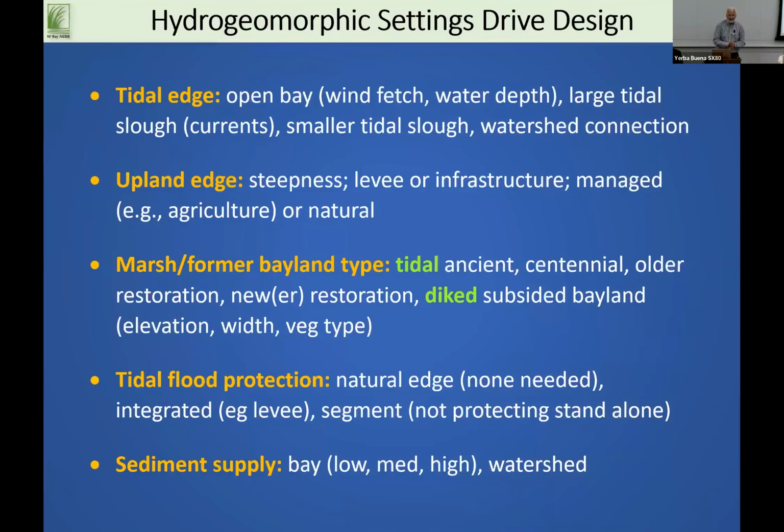So where you sit here, and I hate text slides, but I had to put one in here, there are really five kinds of contexts. What does your tidal edge look like? Are you on the open bay with a lot of wind fetch and waves? Are you up a big river? Are you up a small slough? Do you have watershed connection? What does your upland edge look like? We've heard some, and we're going to hear a ton more today and tomorrow about this: how steep, what kind of land use is there, is it managed or not?